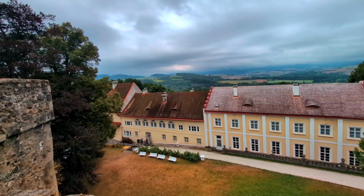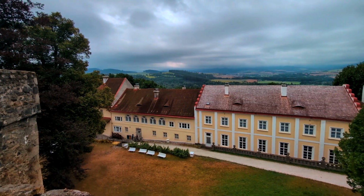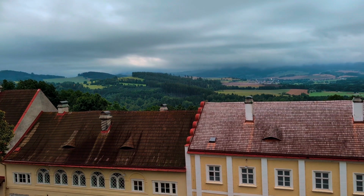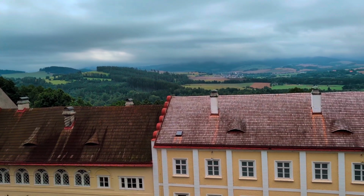About the late Gothic kitchen. The castle's original Gothic kitchen was later turned into the Burgrave's office. It's the only part of the upper palace that's still around today.